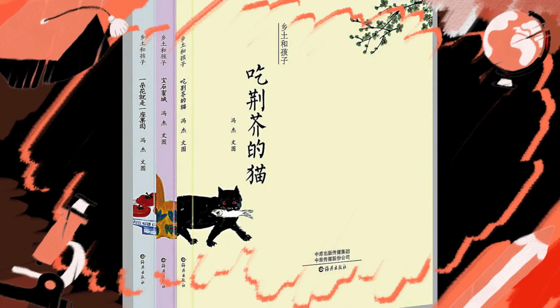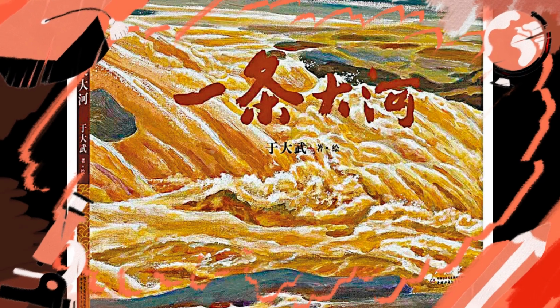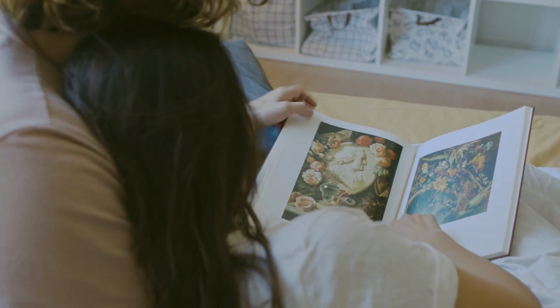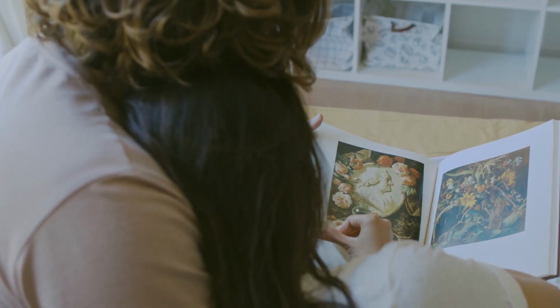But it's not just about the incredible artwork. These Chinese-style picture books also cater to parents who want their children to develop a strong sense of cultural identity and appreciation for their heritage. In a rapidly globalizing world, where cultures and traditions are often diluted or lost, many parents in China, and beyond, are turning to these picture books as a way to instill a deep appreciation for the beauty and wisdom of traditional Chinese culture in their children.